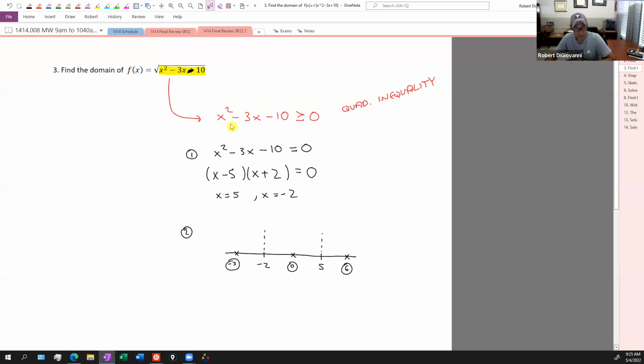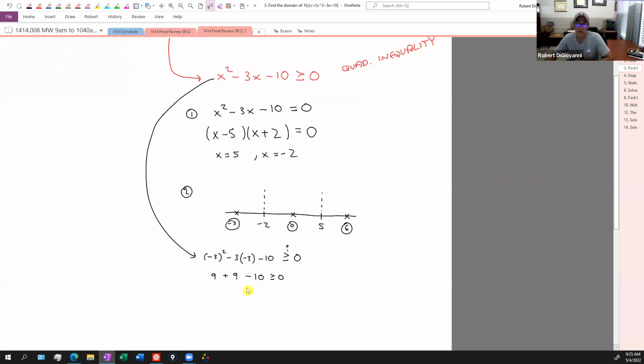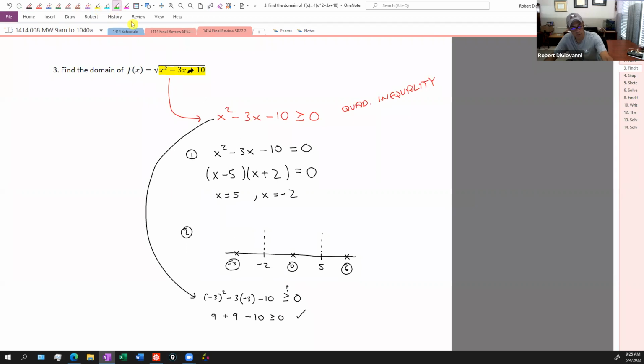So let's try plugging in negative 3 into this and see if it's true, right? So I'm taking this and I'm testing. Negative 3 squared minus 3 times negative 3 minus 10. Is that greater or equal to 0? This is a question. So let's see, is that 9? Yeah, 9. And then plus 9, and then minus 10. And is that greater or equal to 0? Yeah, because that's 18 minus 10, that's 8. 8 is bigger than 0. This is true. Which means that everything over here works. Check, everything in that region works. If you plug in 0, it doesn't work. And if you plug in 6, it does. I'm not going to show the work.